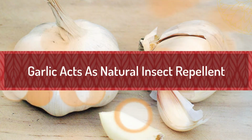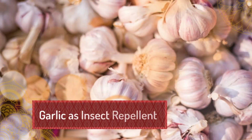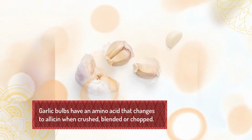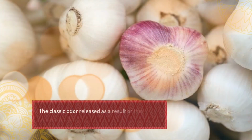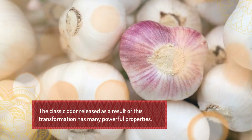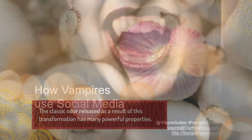Garlic acts as natural insect repellent. Garlic bulbs have an amino acid that changes to allicin when crushed, blended or chopped. The classic odor released as a result of this transformation has many powerful properties.